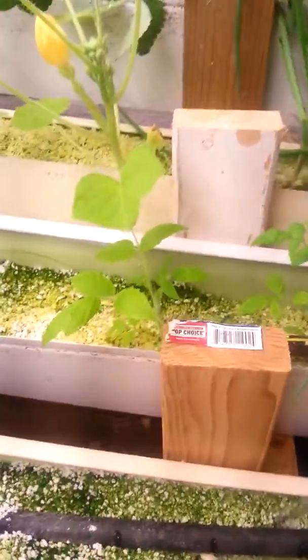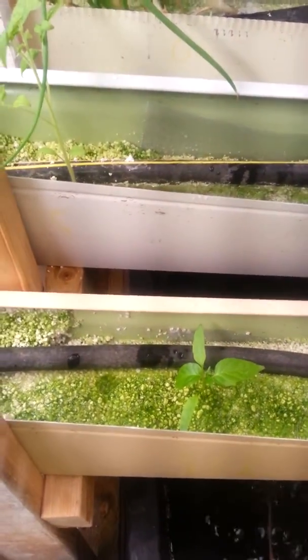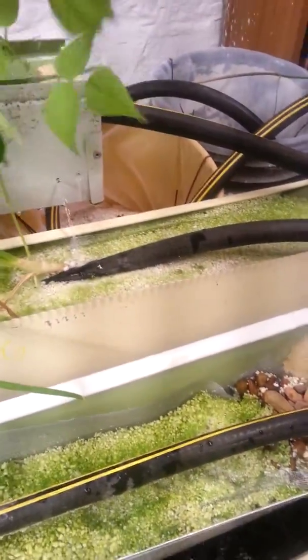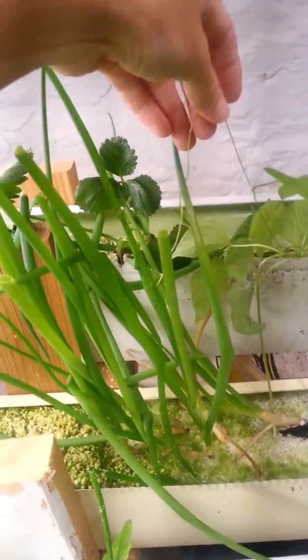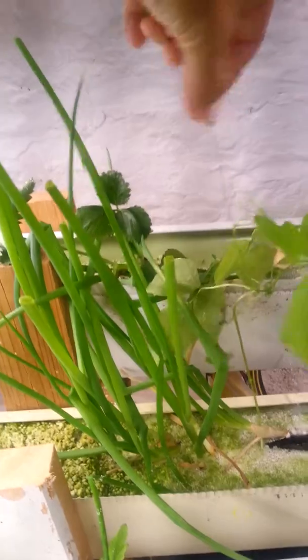The tomato plants are getting bigger. Pepper plant is still somewhat small. The green bean plant is starting to send out little tendrils. I'll have to have some stakes and probably tie it up to the ceiling.